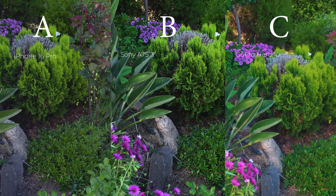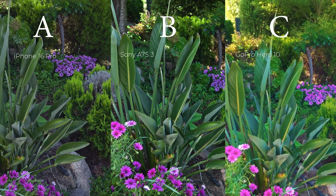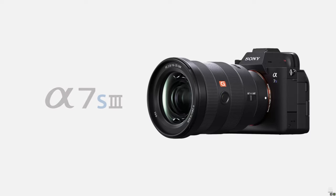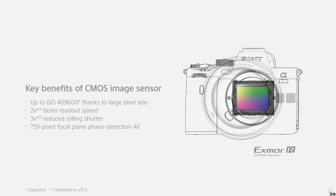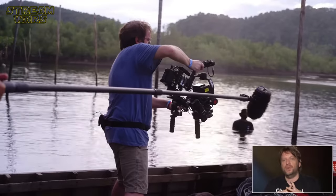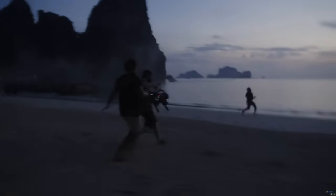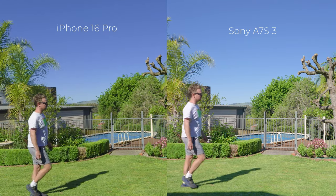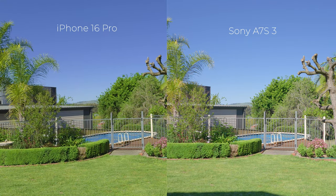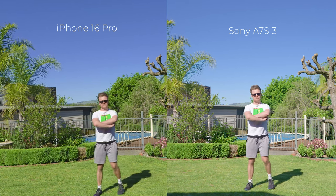Now, before you have a go at me calling the iPhone a professional camera, let me unpack it just a little bit further. The Sony a7S III is still regarded as one of the best event and wedding video cameras on the market, and its brother camera, the FX3, is actually being used in Hollywood films these days. As you can see, when the focal plane is flat, now that's kind of important, the cameras become almost indistinguishable.